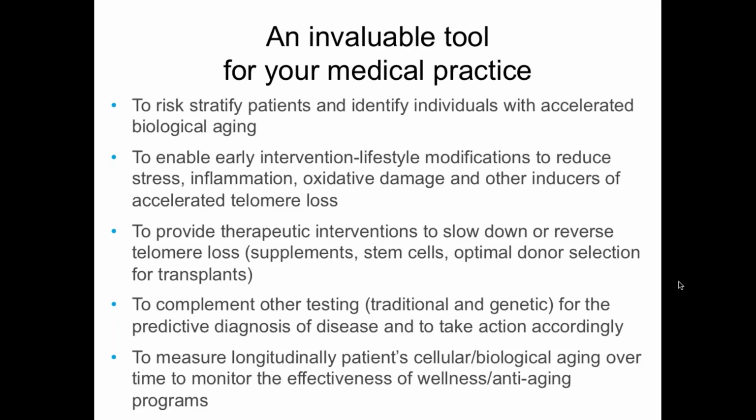It can complement other testing, traditional testing and genetic testing. So we get that full picture, that full predictive prognostic picture of disease, and we can take action accordingly. And finally, the ability to measure longitudinally how our patients are doing year over year. We can monitor the effectiveness of wellness and anti-aging programs.